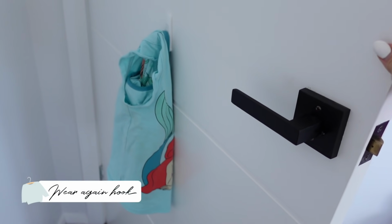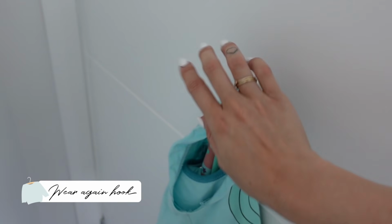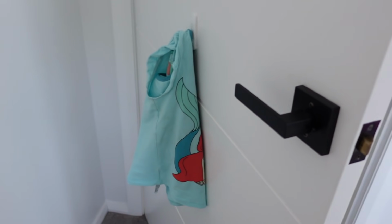Anyway, I do this with the kids too. I know it can be a big struggle. You and your kids can have a lot of arguments about what they're going to wear the next morning. So what I like to do with my girls is the night before we go through it together and we put their clothes on the hook. Then that morning they know exactly what they're wearing and there's no fights most of the time. I just put their wear again hook behind their door, just a command hook, super easy. And now Harper actually hangs her pajamas on it. But yeah, it really does help.